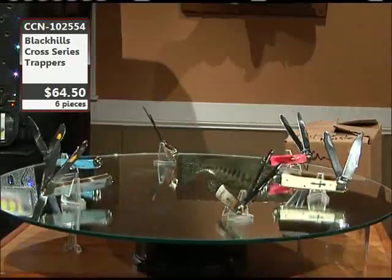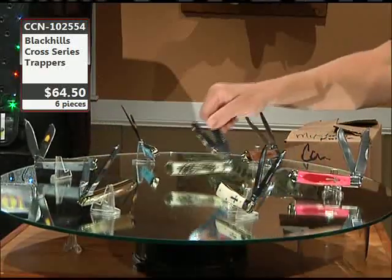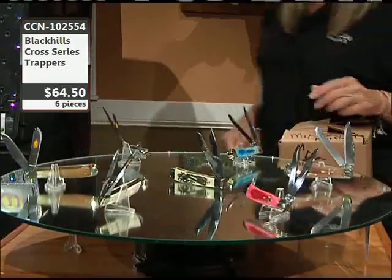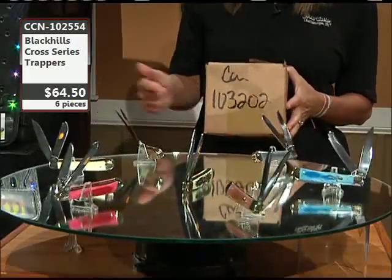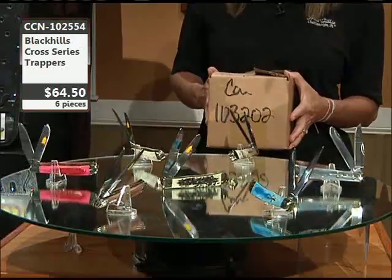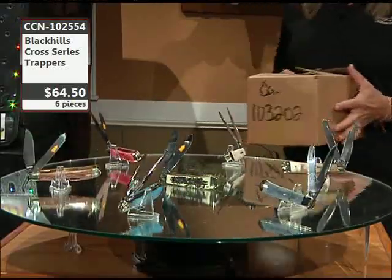Yes, that's over $50. Let's give you another trapper. How about that? We're going to toss in the Steel Warrior Trapper as a free gift, because this is over $50. As you're closing out your order, I would also get one of these mystery knives. This is a really cool gift for $8. $8 mystery knife. Item number is 103202.